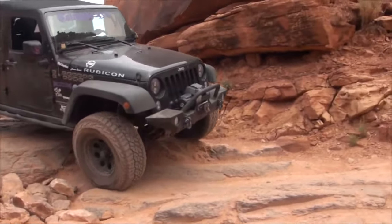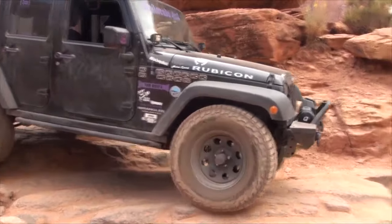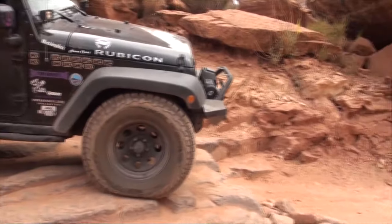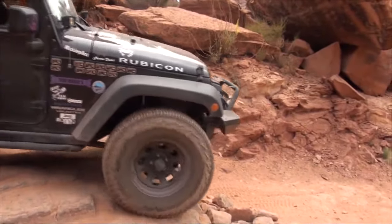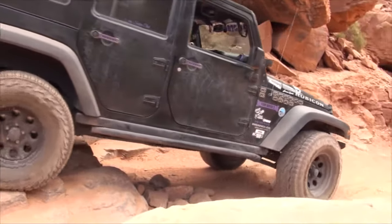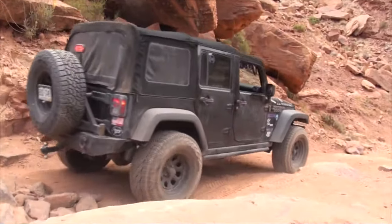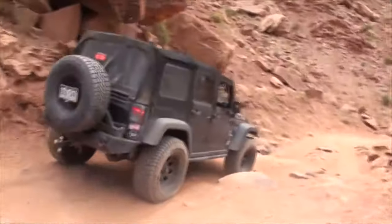But I do find it very interesting to watch my Jeep on the outside. Really? Yeah. Why? Because you don't get to see what your Jeep does on the outside in person. On video, it's different than being there in person and watching it. How it flexes and moves and turns and twists.